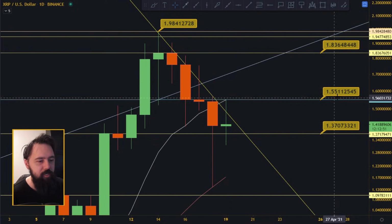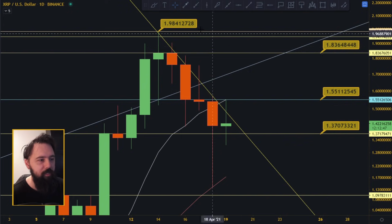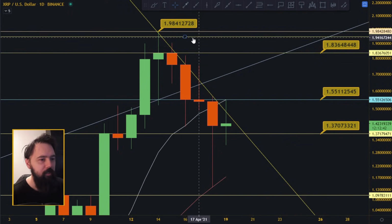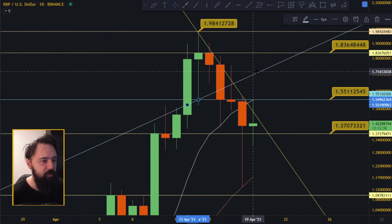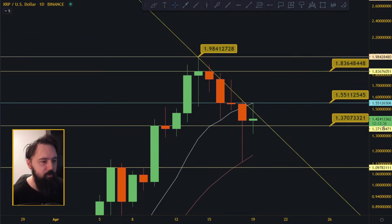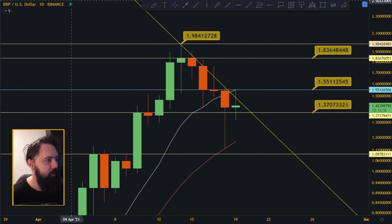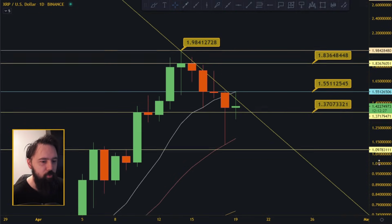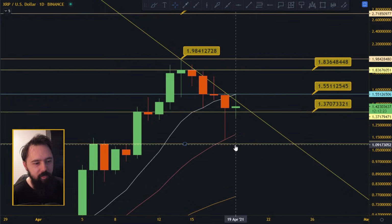We got the first resistance at 155 and the 10 moving average on the daily, and then you got the all-time high at 183 and 188. That's the top that we actually hit. I don't think we need this line over here anymore, because that's broken. This was a previous support that we don't need, and this one down here, is it weekly? Let me double check. No, it's not weekly. It's also a daily support. So after 137 support, we have this 20 moving average and 109 support. So there are some support lines.